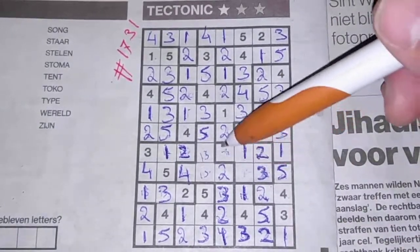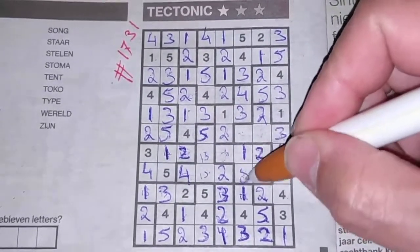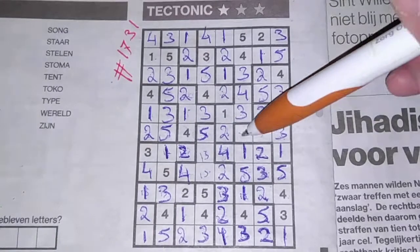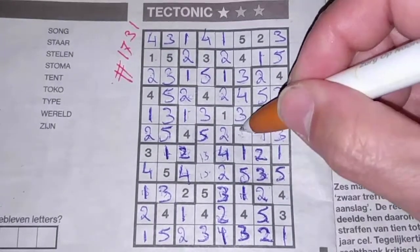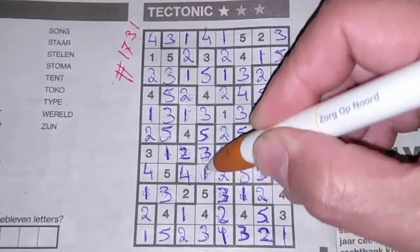2 boxes left. The 4 and the 5. We have a 5 here. No 5 there. 5 should be here. And the 4 goes in there. 2 boxes left. The 4 and the 5. We have a 4 here. No 4 there. 4 should be here. The 5 goes there. We have a 3 here. No 3 there. 3 should be here. And the 1 goes there.